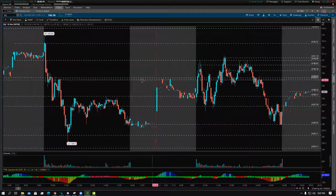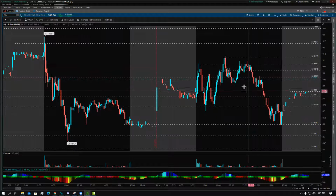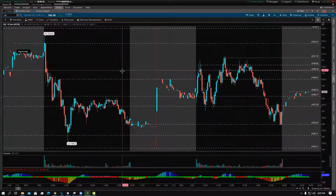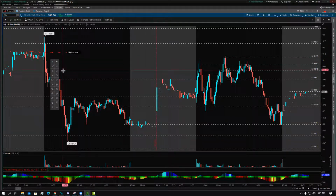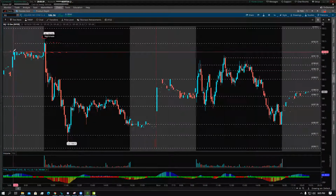All right. In the morning we want to watch a break of pre-market highs, and we do want to look for above 191.5 for re-entry, and we'll take profits anywhere around here, and possibly top these candles. Don't wait for this wick up here. You might get blown out. Don't wait for that.